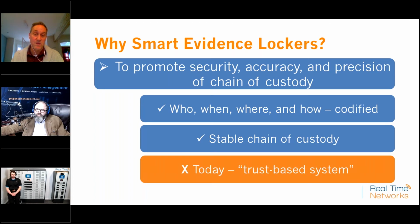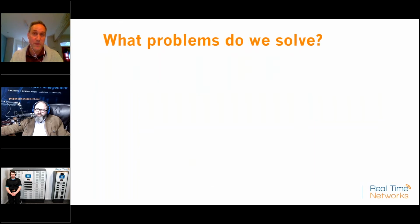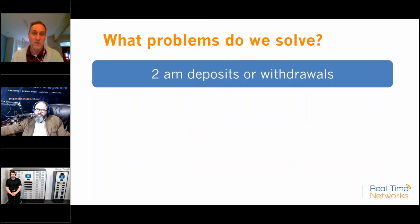What we're doing today is basically a trust-based system, and we're trying to move away from that and computerize it. That way you have something that's less likely to be tampered with, or perhaps less likely to have a human error as well. So what kind of problems are we really solving by making a smart locker as opposed to a manual system? It's those basically 2 a.m. deposits or withdrawals.